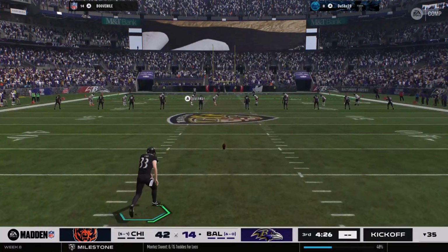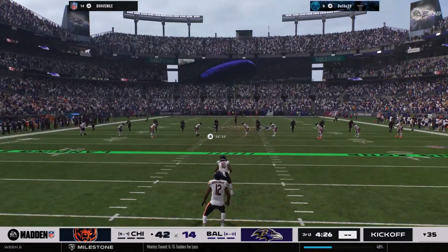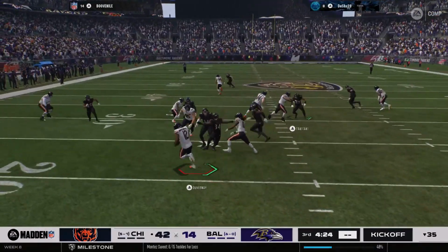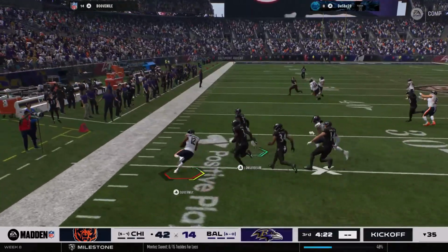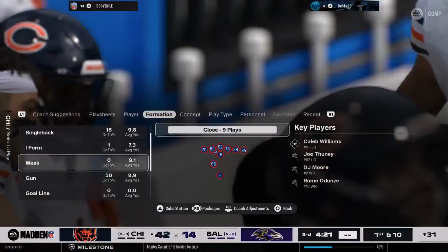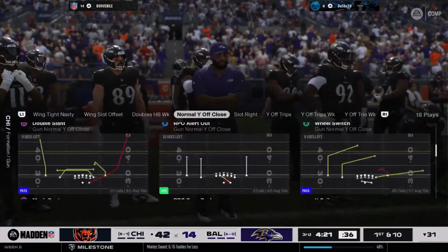Now after the touchdown, Luke back out to kick this one away. It's out of bounds as they'll start up past the 30. The Bears take over first and 10 at their own 31-yard line.